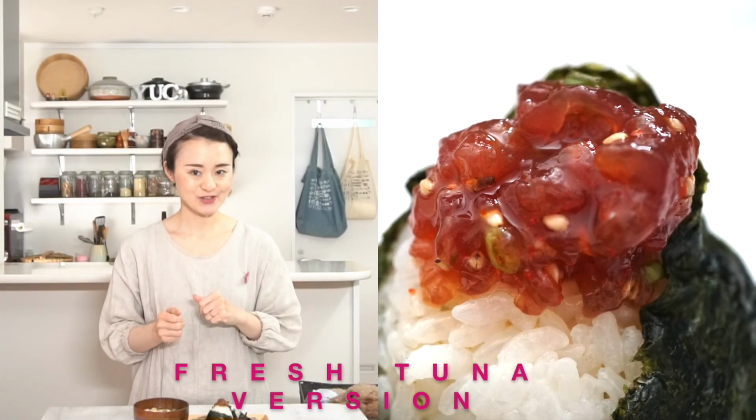Let's try the fresh tuna version. The sweetness of honey overall balances everything. The flavor and aroma of soy sauce and sesame oil go well with tuna.